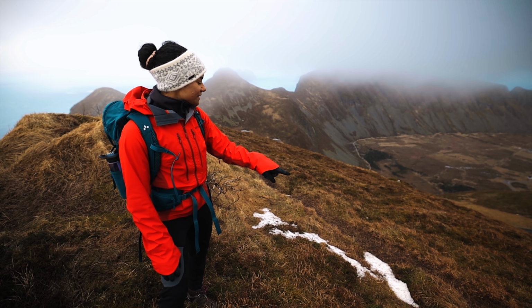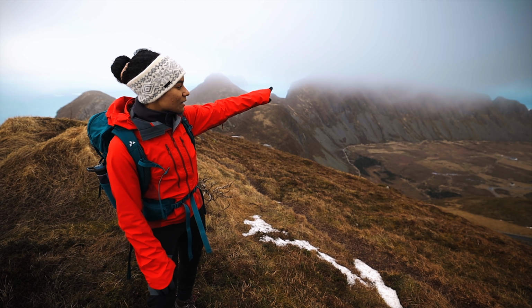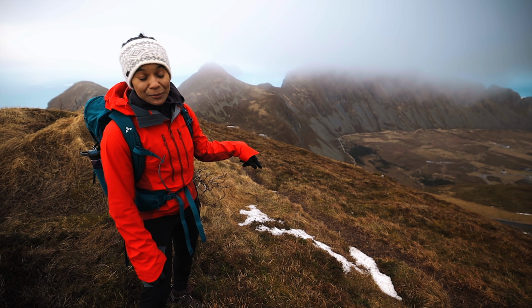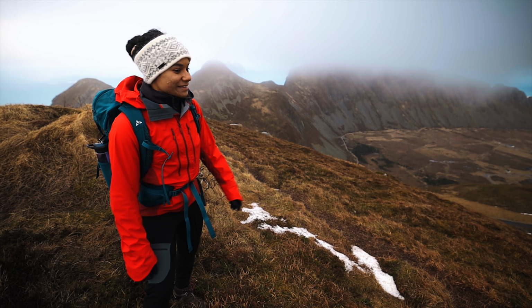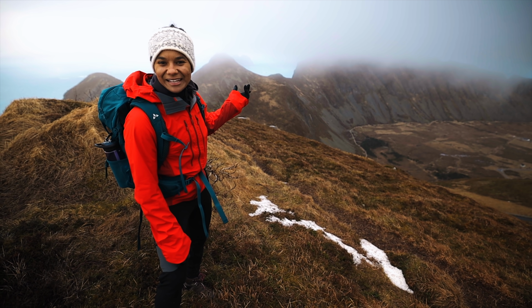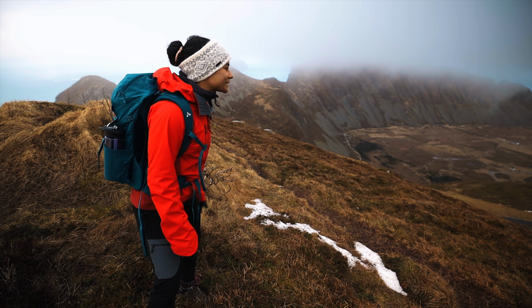So this trail continues all the way into the mountain and into the clouds and then comes back down to the city. So instead of going back down to where we came from, we're just gonna keep going along the trail and go in the clouds, I guess. Hopefully the clouds will part by the time we make it there, but we'll see.